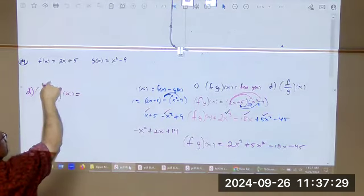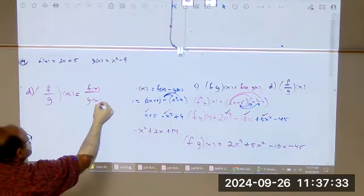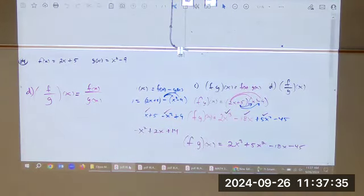Rewrite. This means function f of x is the numerator, and we're going to divide by g of x. Rewrite. And I don't mean just go straight to plugging stuff in, changing f of x to 2x plus 5. Rewrite it in terms of f over g of x.